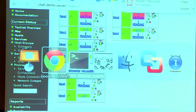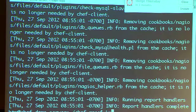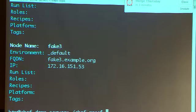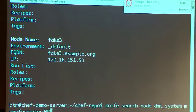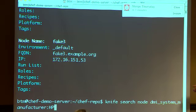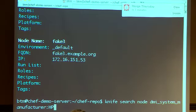So we can go in and run the search command and search my Chef server for all of the servers whose DMI system manufacturer is set to HP. Now I can have the Nagios cookbook do the same thing.